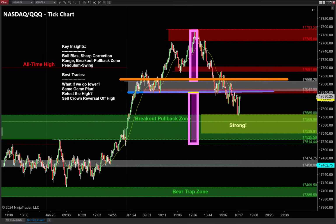If you're watching this morning in the trade room, the amount we go up is oftentimes the amount that we go down. In our free video class, we call these range rotation or pendulum swings off the high. So just like the S&P has some room to keep going lower, the Nasdaq does as well, all right?